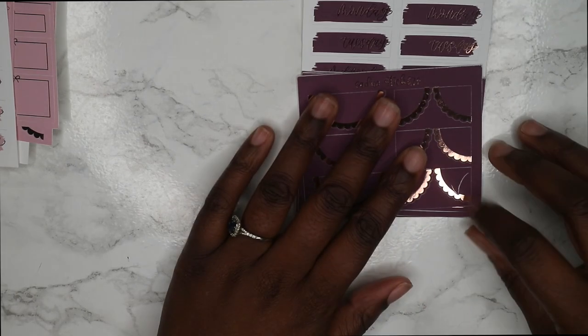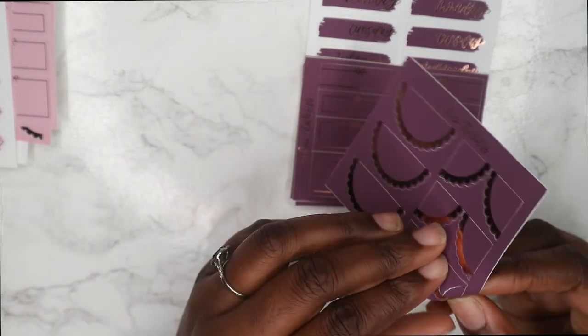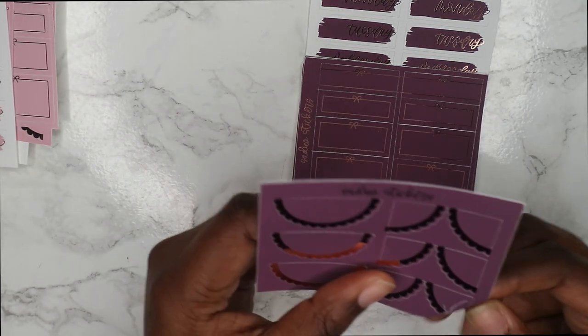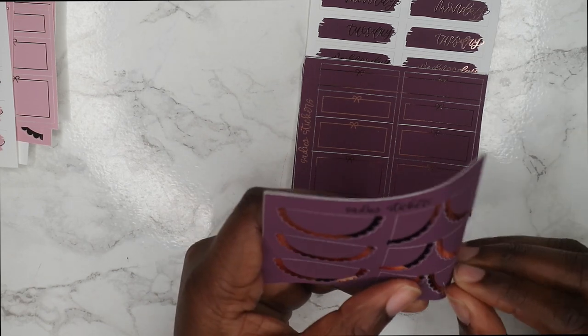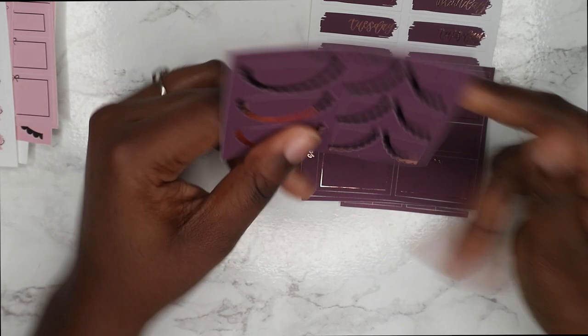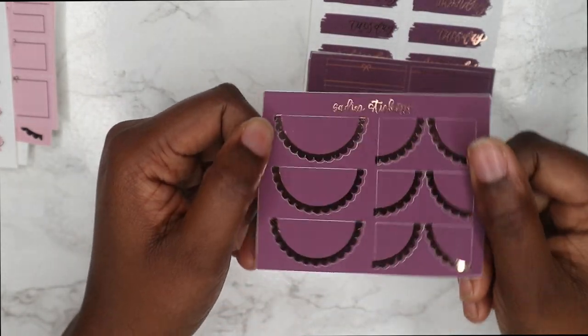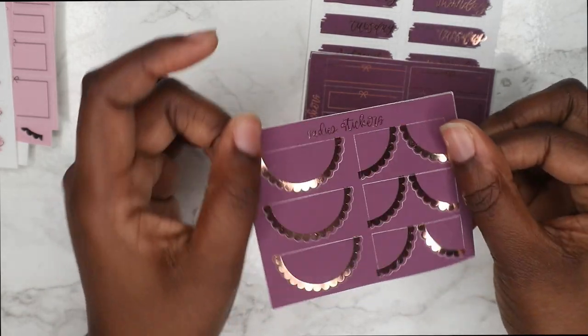Then this one got attacked by my sealer. I don't know what happened over here. Oh, I stored it, but it's okay. It's fixed. So we've got the same page. This is a maroon colour, and I just love this colour so much. It's so beautiful.